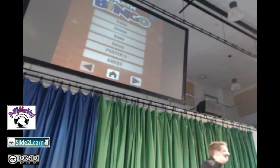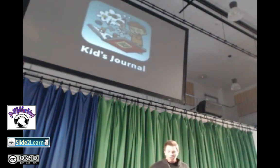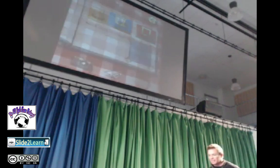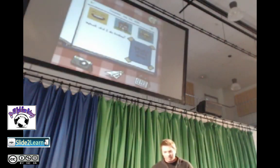The problem with this is that any student can go in and go in as another student. It's not password protected. They can delete their accounts. There's Kids Journal, where they can keep a daily journal with what they've learned. You can have a different student in each one, but the problem is, again, they're not password protected, but they can put their own little doodads in there. So check out that checklist.